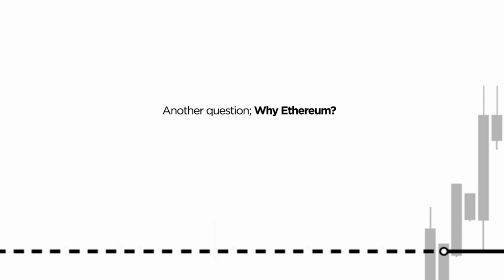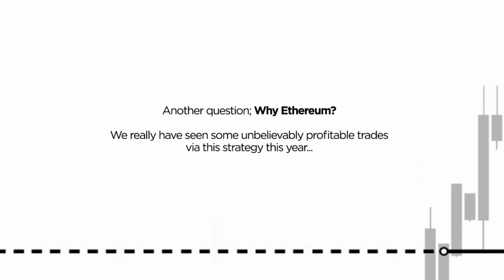Another question I got asked was, why did you choose the Ethereum market? Why not any other market? And the answer is most entry signals had actually triggered elsewhere already, and the trades had just run way too far for me to then jump on board. Unfortunately, we really have seen some unbelievably profitable trades via this strategy this year. And if I just show you a few examples, you can take a look at just how strong this strategy is.